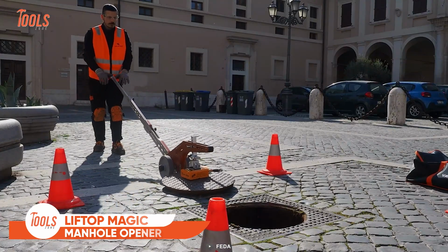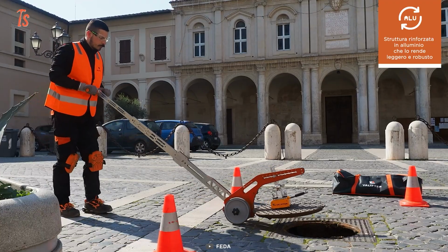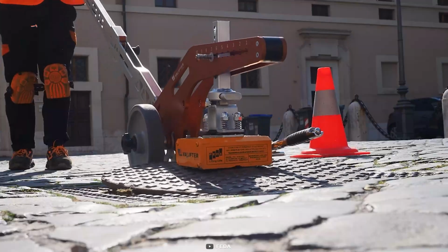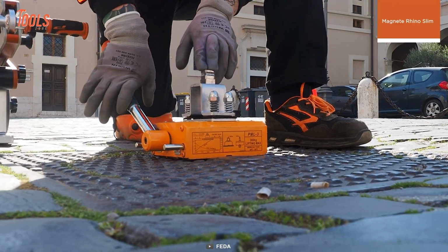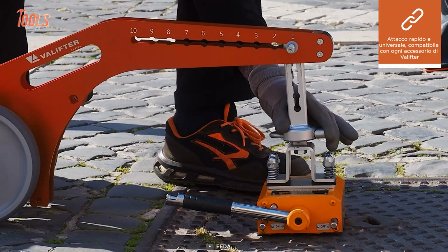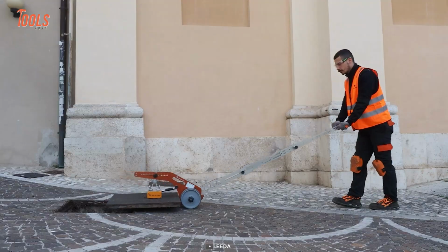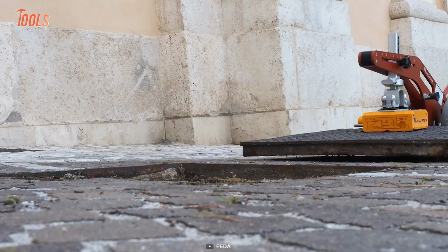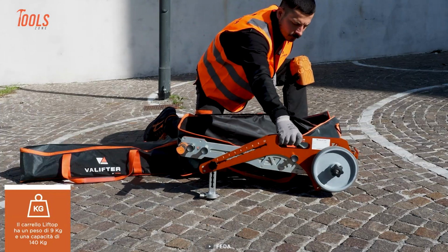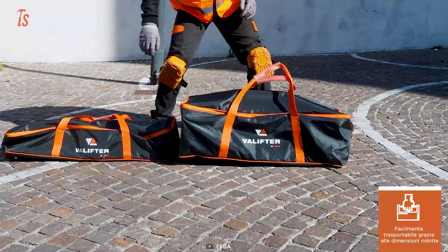It maintains a certified ergonomic posture that lets you work without any risk of injury. The Lifttop features a coupling mode to grip the manhole firmly until you want to release it. It also adopts both magnetic and mechanical technology to give you the highest operator versatility for every job. When the job is complete, the Lifttop Magic folds down magically and becomes so compact to carry in just a mid-sized bag.